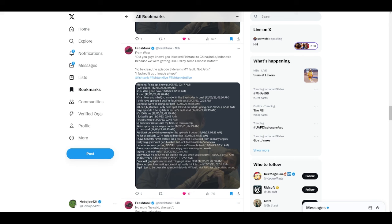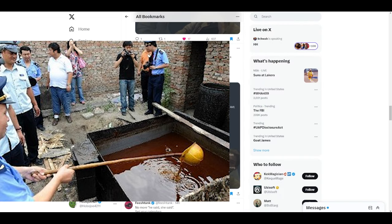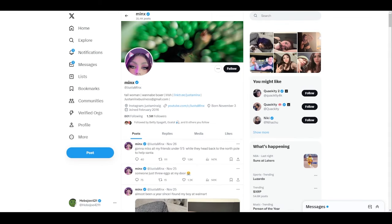However, he gave us the information that, quote, "Did you guys know I geo-blocked Fish Tank to China, India, and Indonesia because we were getting DDoSed by some Chinese botnet?" I'm not sure if this information is important. However, it is interesting to know that China, India, and Indonesia do not have access to fishtank.live.